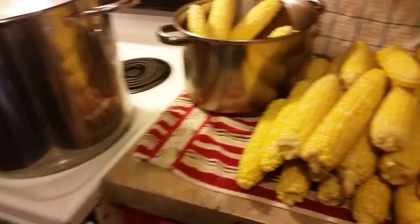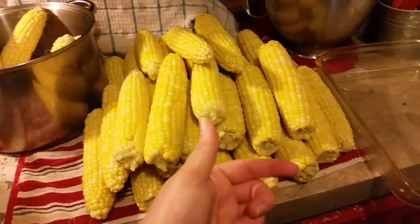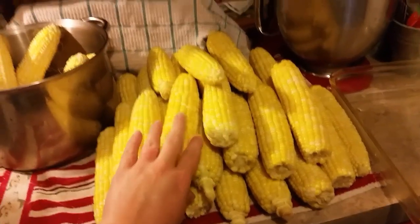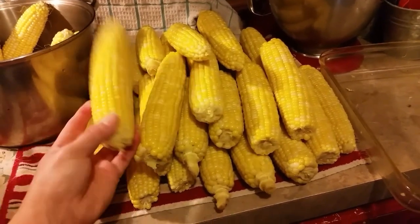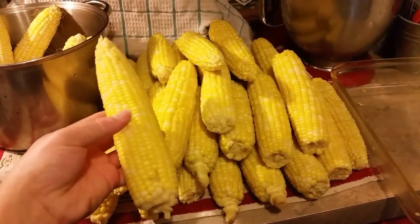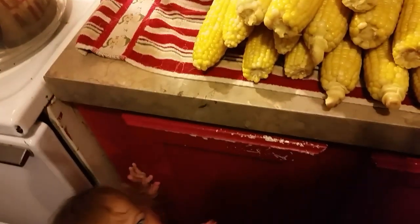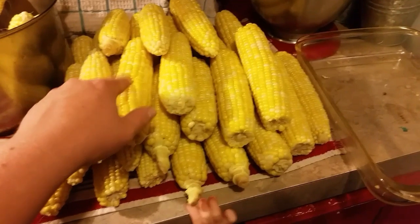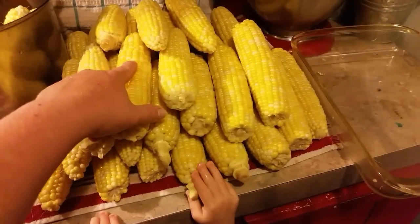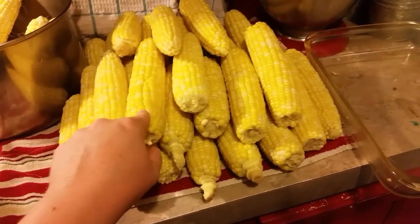After they've blanched, I'm laying some out here because I still don't have room on my table. You want to let them dry off. You don't want to put them in the freezer wet because you have a bigger chance of getting freezer burnt. So I just wanted to add that you want to make sure that you let them dry. So this is dry and cool, and I'm getting ready to do these 2.